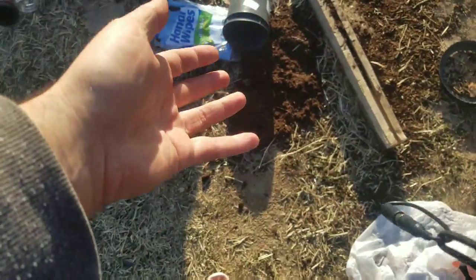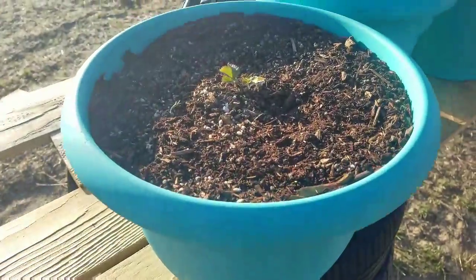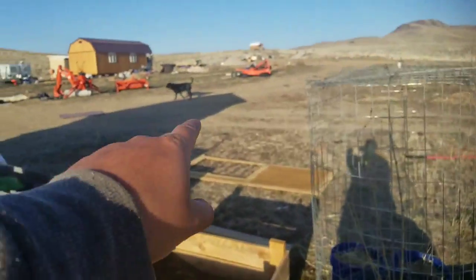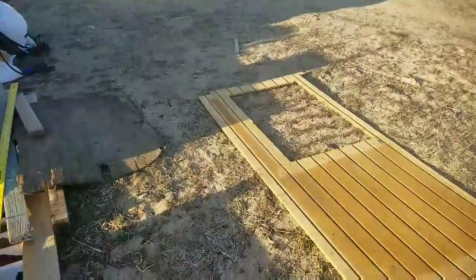On top of that, I had a big black thing full of soil blown away completely off of this table. Wiped clean by nature. Strawberries are still living. Luckily, all these containers were totally saved. My apricot tree up by the main house where that fence thing is, I know you can't see it from here, got blown over and snapped my apricot tree in half.